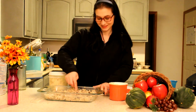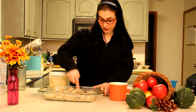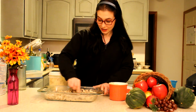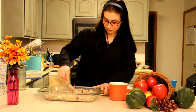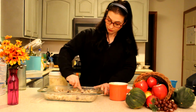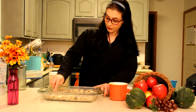Okay, I just got this like little pocket of rice that doesn't want to mix in with the gravy, but I think I got it. So now I'm going to smooth it all out. Try and get it somewhat even. Doesn't have to be perfect.